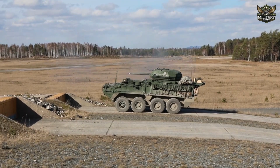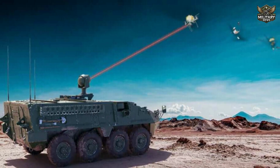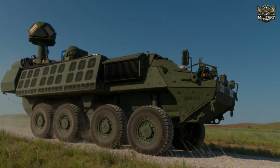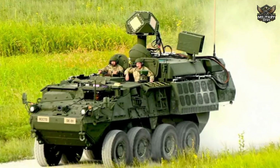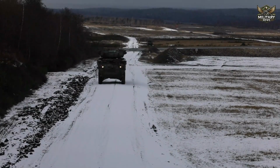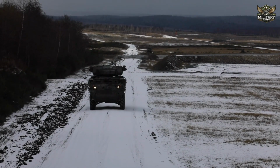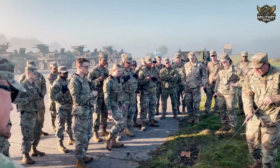In the next phase, Increment 2 will introduce a 50-kilowatt directed energy laser system, which is expected to counter threats from drones, rockets, and artillery. Although it has been tested since 2019, the effectiveness of this laser is still being developed to optimally deal with various threats. A final decision on the system is expected to be made in 2026.